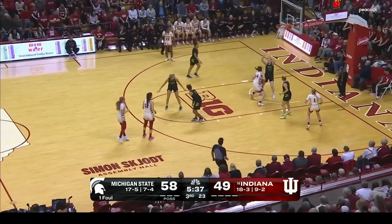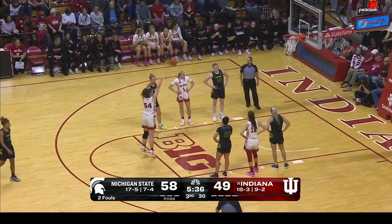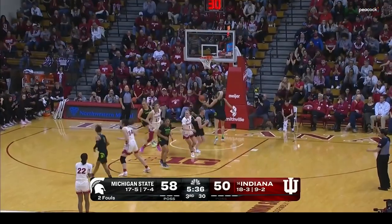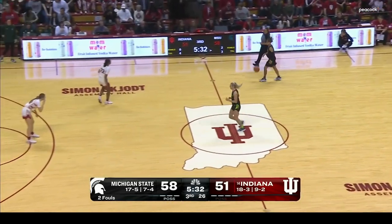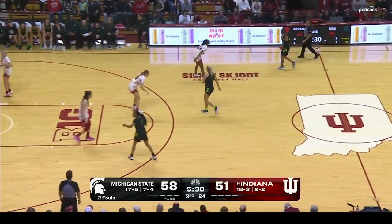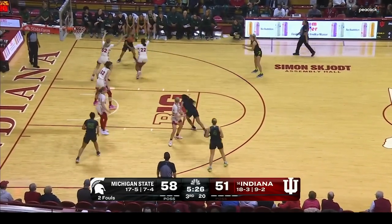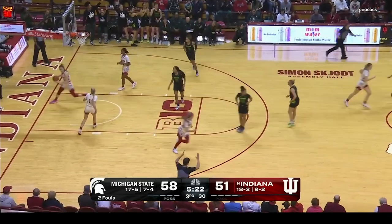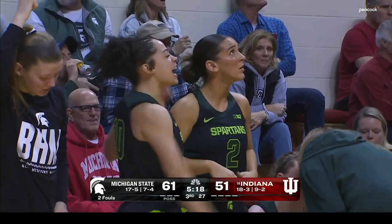Deep post up for Holmes, and she is fouled. Two minutes. And that's significant for Michigan State. That's a battle that they run into in a lot of these matchups because she's playing out of position. You credit her for her effort, though, but she does tend to get into a lot of foul trouble when having the banger at the post. Osment lines up and cans the three.